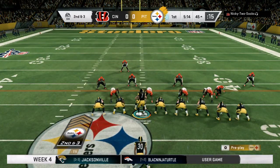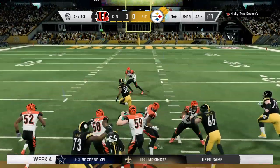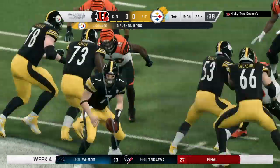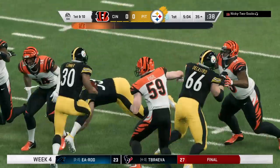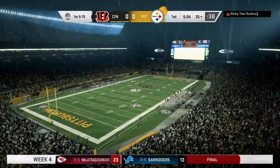Curious to see if that continues as we progress. Yeah, we often talk about variety in play calling, usually between run and pass. But in this case, with strictly the run game, you can be creative there as well. Run it inside, run it outside, keep the defense off balance. A gain of 10, good for a Steeler first down.